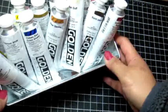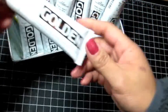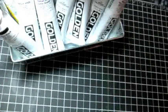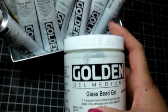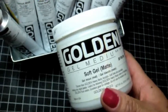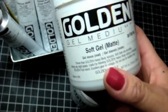One of my favorites for 2010, as you know, earlier in the year, I got into art journaling. And I invested in a bunch of Golden products, and I love my Golden paint, you guys. This is just the most amazing stuff, like, ever. And of course, you guys have seen me do some altering or altered art using glass bead gel, like on the canvas that I did. And then I love using soft gel matte for adhering things, kind of like what you would use Mod Podge for, but I love this stuff.